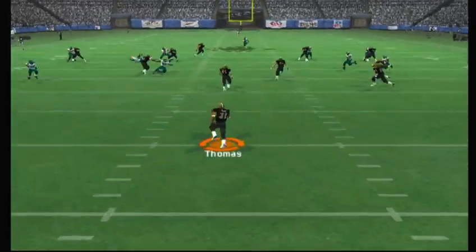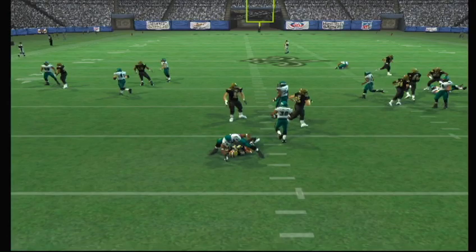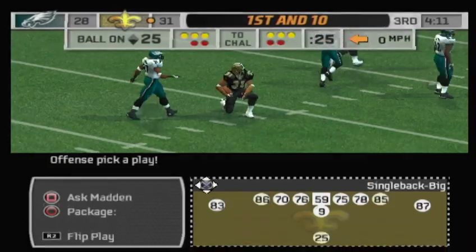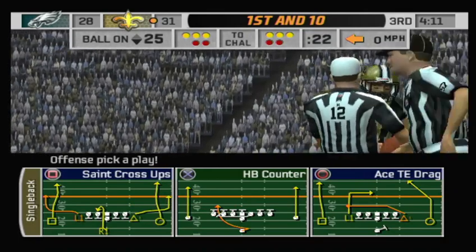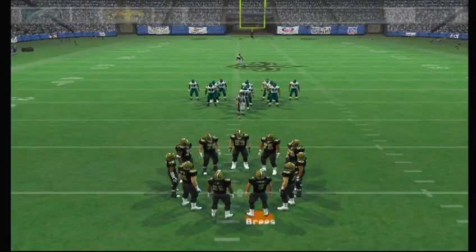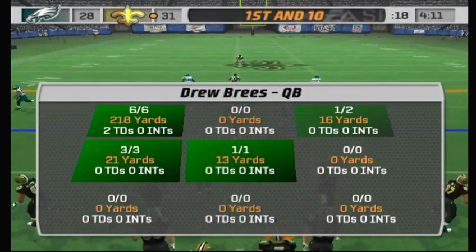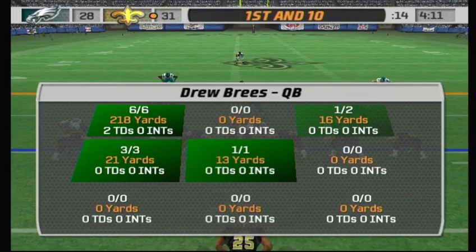From the 2. With the move. New Orleans is looking to add to their slim lead as they take over on offense. The Saints will start the drive at the 25-yard line. First and 10. Bush, the lone back.